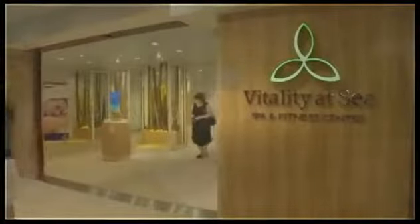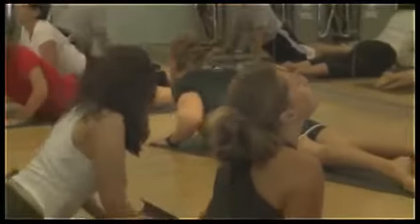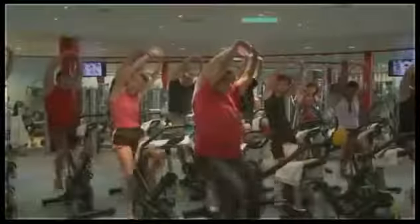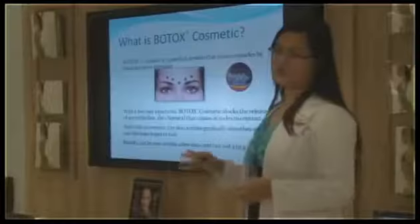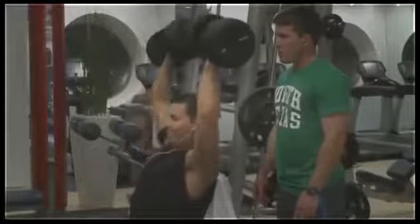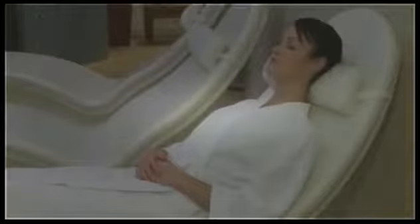Welcome to Vitality at Sea Spa and Fitness, Allure's most tranquil neighborhood. This is a place of relaxation and wellness, a retreat to help you rebalance and re-energize during your cruise vacation. Royal Caribbean's Vitality program offers nutritious menu options, Medi-Spa, and holistic spa services, out-of-this-world fitness facilities and classes, and a beauty salon that promises to make you look as good as you feel.